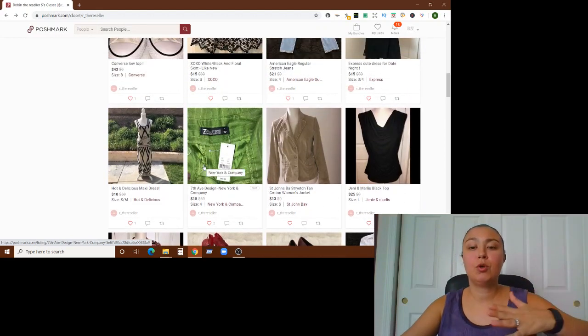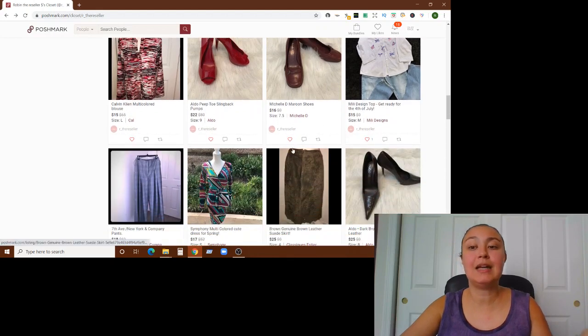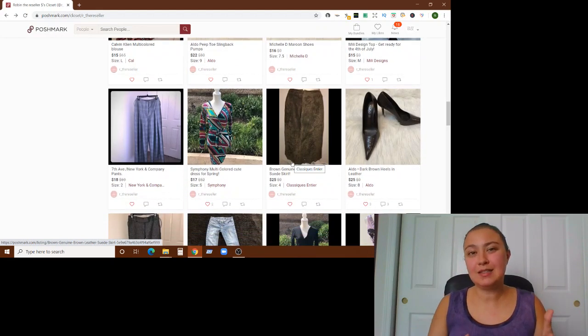But in general, you don't have 3 or 4 things perhaps of the same size, of the same style that someone would want, when you only have 50 listings. That's not your fault. That's just a numbers thing. As you increase your inventory, you'll have more options for people to make bundles.